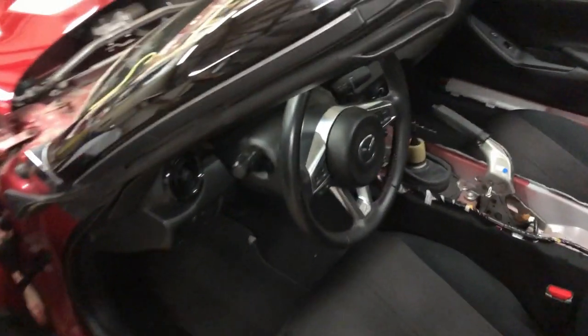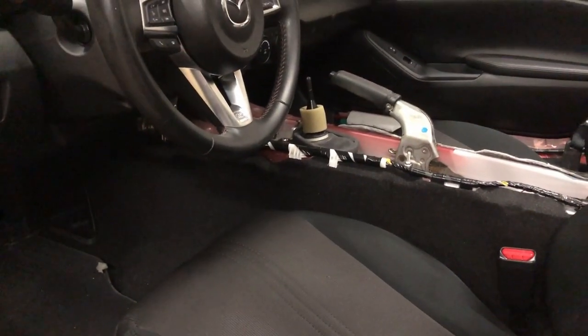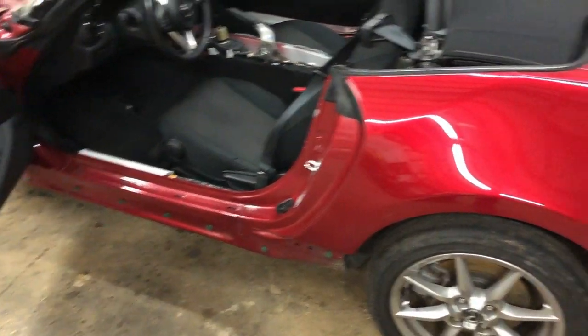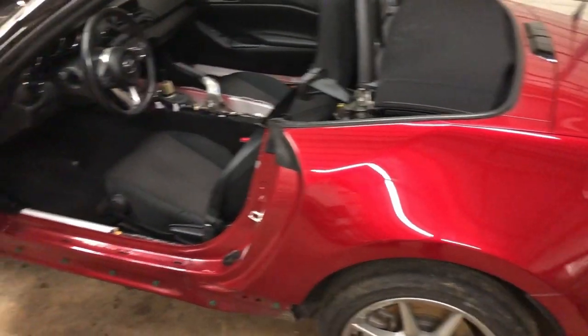Like with this car and with the G37 that I rebuilt, the control modules are in the A-pillar or up under the dash. There's nothing on the floor. Genius. But so far so good. We're making pretty good progress on it.